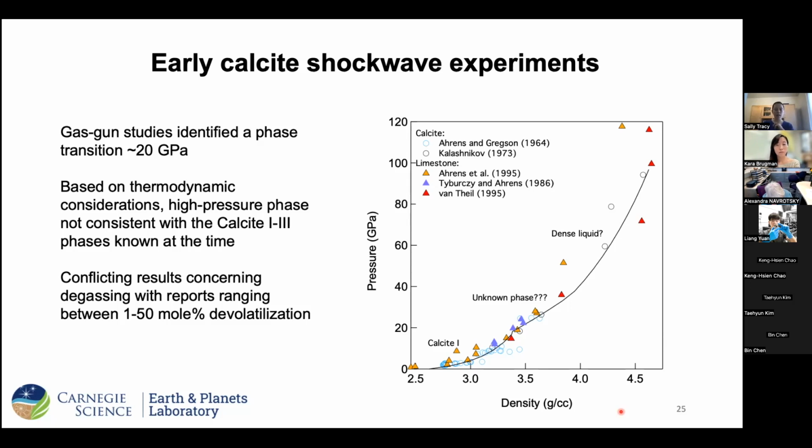But the real questions we're targeting here are, one, can we identify what the phase change at around 20 GPa on the Hugoniot is? Can we also identify at what pressure calcite melts along the Hugoniot? And then can we also use diffraction potentially to learn something about possible degassing? We can do that potentially by observing crystallization of calcium oxide, which would indicate the formation of CO2 gas.